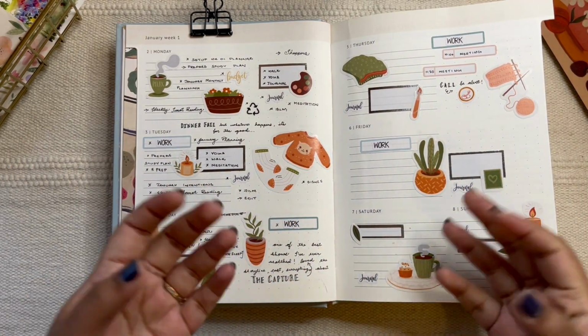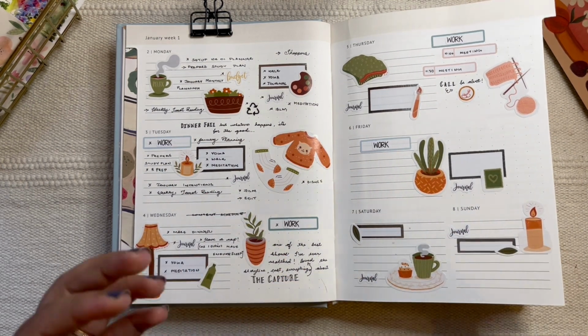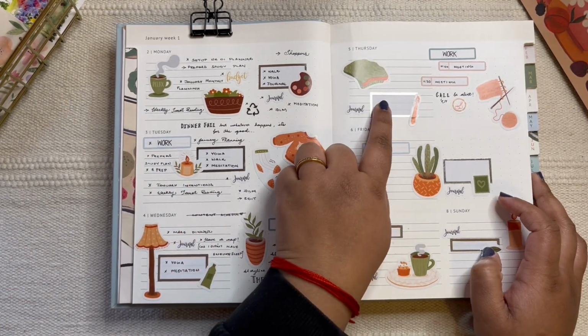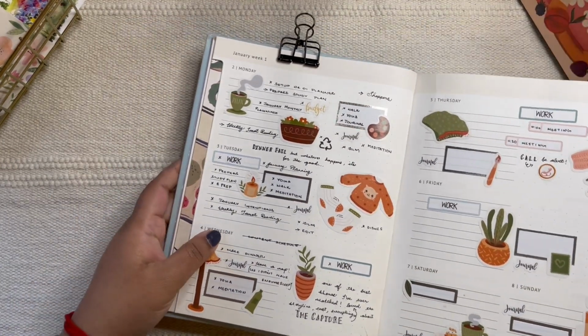Let's say in work, I'm doing a major presentation, or I'm going for a meeting that's outside my norm. I'm going to pitch a client or something like that. I like to add in these boxes so that they stand out. That's something that I highly recommend.